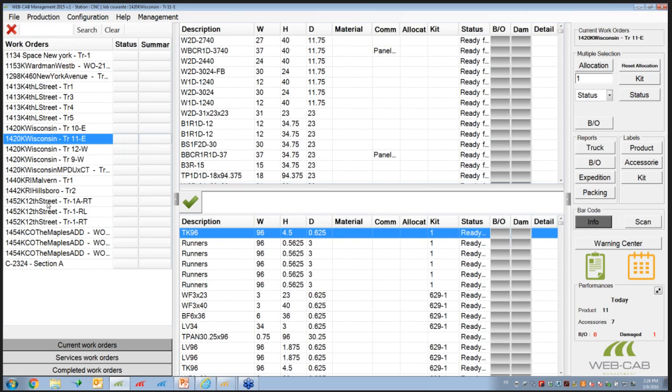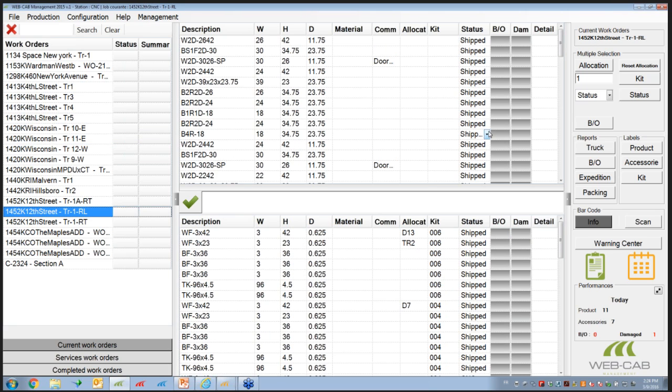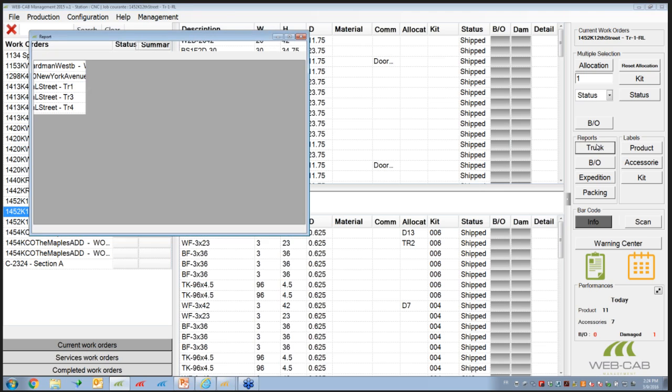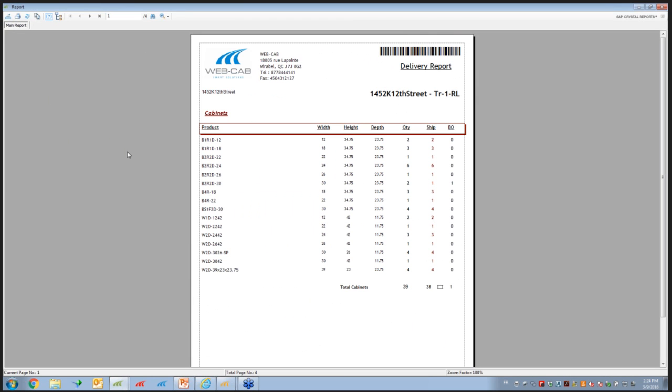Another function we need with the software is to be able to track easily what has been shipped or not, and get a delivery report with all the information. Every time you scan a product that's in the truck, the system tracks it as shipped. You get a count of the products that tells you what has been shipped inside the truck, or if there are back orders that have not been scanned for shipping. It's all real-time data.